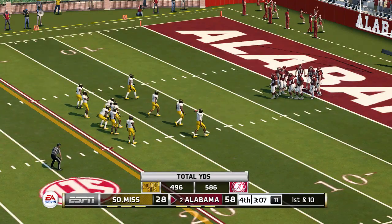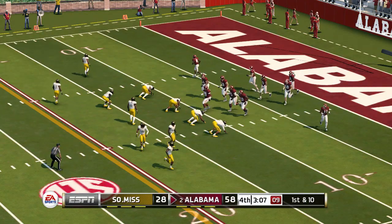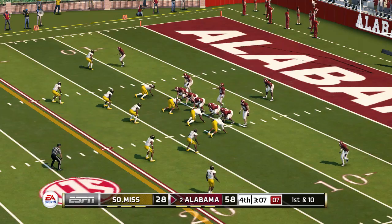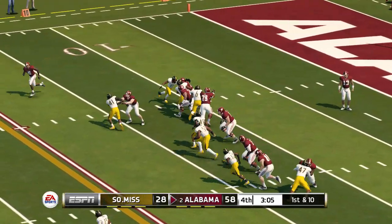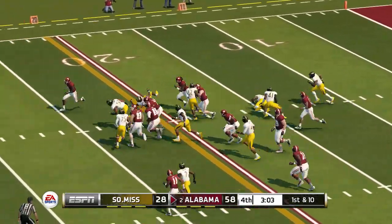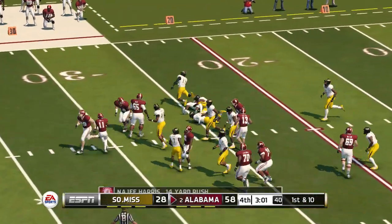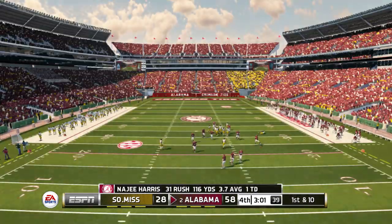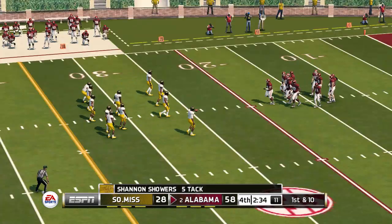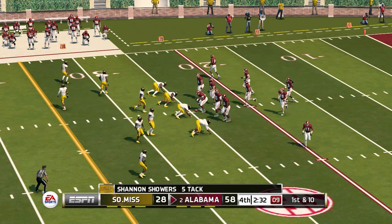Both teams are playing out the stretch here. You want to get experience for guys who normally don't get in the game and try to avoid injuries. Alabama comes to the line. They got a big advantage in this one. He's to the 20. They'll bring him down at about the 25-yard line. First and 10. Ball on their own 25.